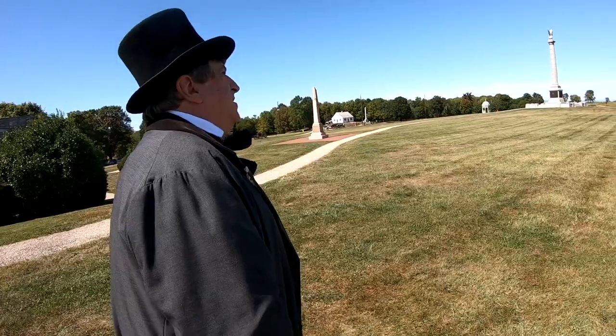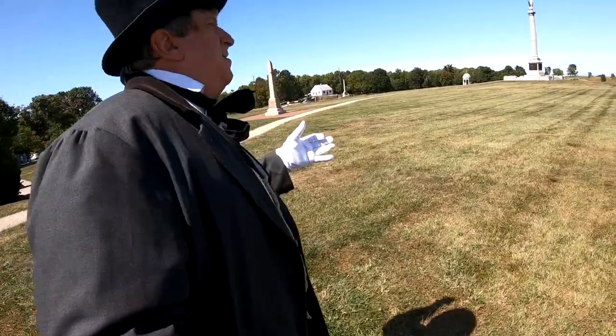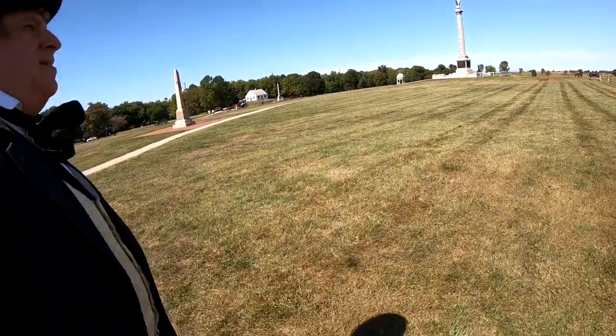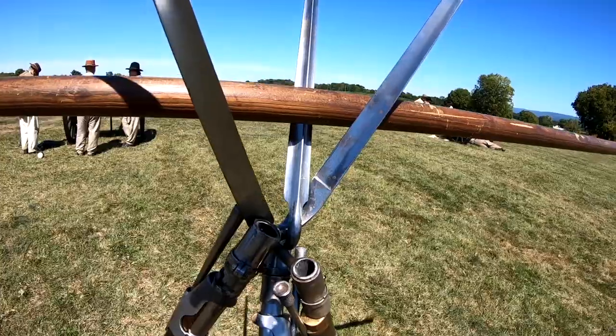There's a couple of reenactors out here in the field. We're going to go out and talk to them, see what they have to say. And it's amazing, you look at a cannon and the caisson in the back. It took 10 to 12 soldiers to actually effectively fire the cannon in battle.